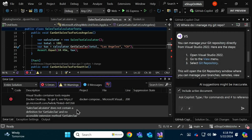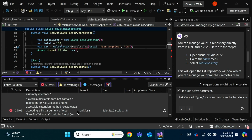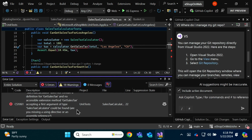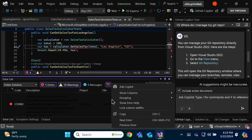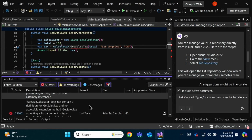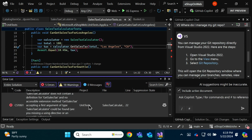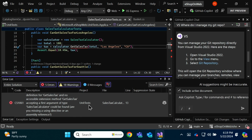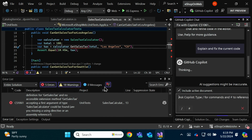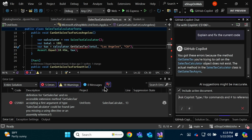That's fair. So I'm going to select the errors that I have here, and I think I got all of them. And I'm going to right click. Oh, I probably should hold it down. I'm going to select them. Did I get all of them? This one. Okay. And then I'm going to right click and ask Copilot to fix these errors.